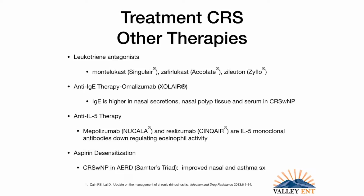But this is a big deal, and for patients to get aspirin desensitization, it has to be done under the care of an allergist immunologist. And the thing about it is when you start them on aspirin and immunotherapy, they anaphylax. So basically it's controlled anaphylaxis by the allergist immunologist to get them up to speed.